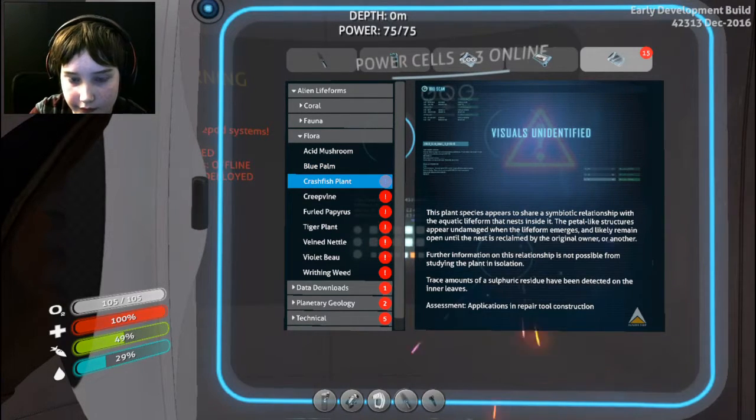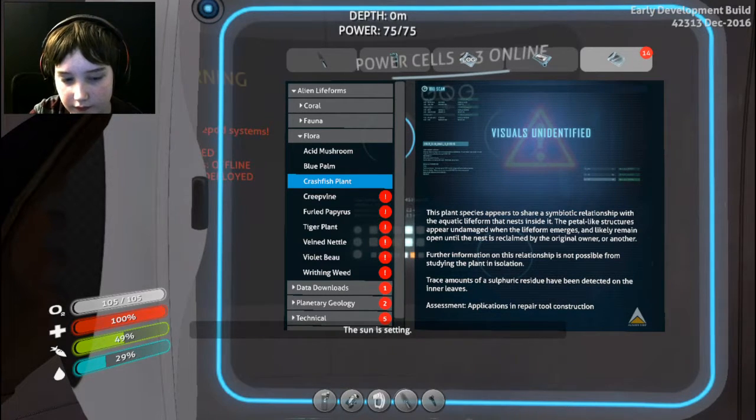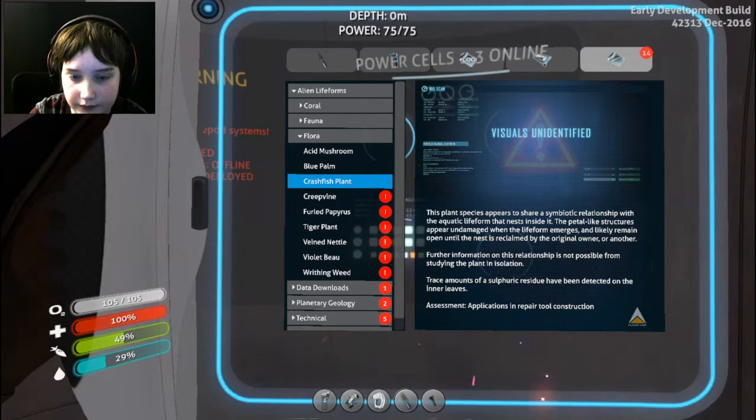Crashfish plant. The plant species appears to share a symbiotic relationship with the aquatic life form that nests inside it. The petal-like structures appear undamaged when the life form emerges, and likely remain open until the nest is reclaimed by the original owner, or another. Further information on this relationship is not possible from studying the plant in isolation. Trace amounts of sulfuric residue have been detected on the inner leaves. Assessment: applications and repair tool construction.